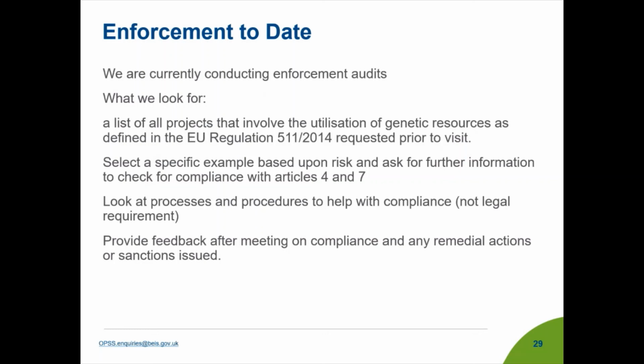We might be able to suggest internal checkpoints and other internal procedures that you can implement that might help with future compliance. After the meeting, we'll provide you feedback if the project was compliant or not, any actions that you should take, or any notices we need to issue, as well as feedback on processes and procedures that we speak through in the meeting. So far, the audits we have conducted, we've found no cases of non-compliance.